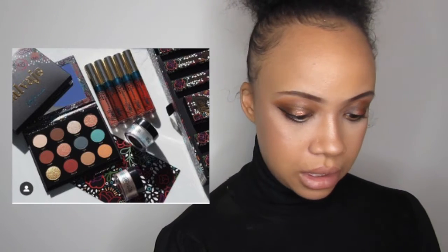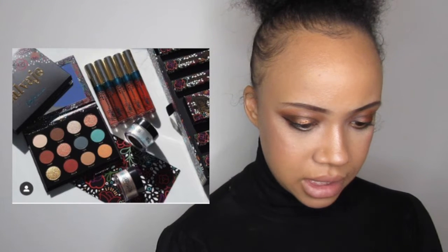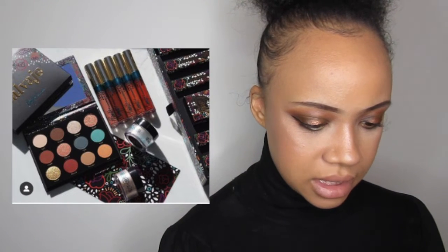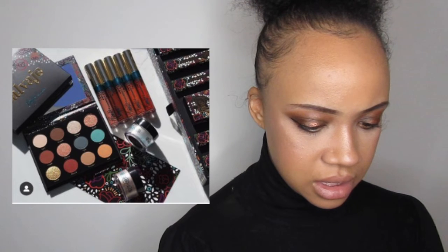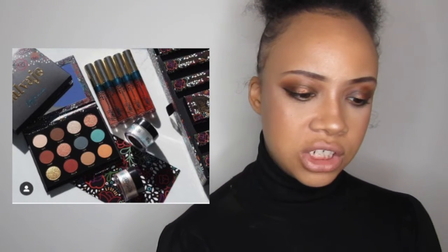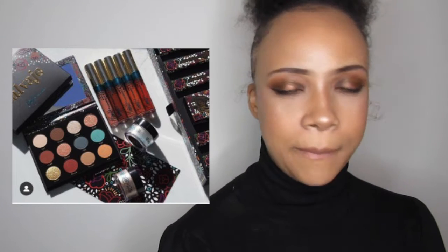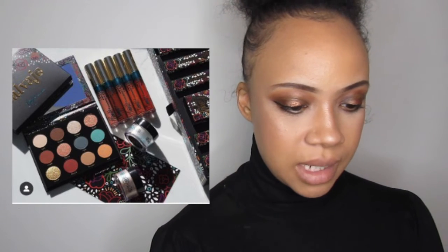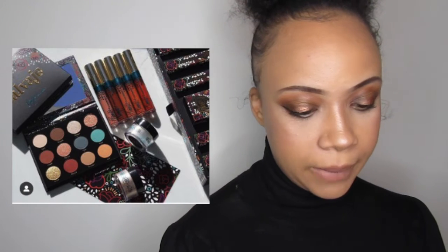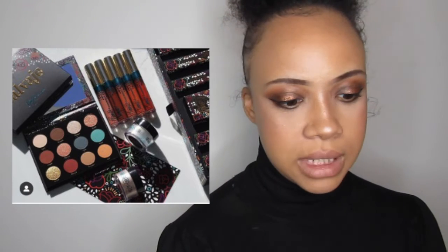I don't know who that is, but they are creating Luster Dust highlighters, an eyeshadow palette, and some liquid lipsticks. I like the palette, but I don't like it enough to buy it. I don't feel like these shades are my kind of color story, but at the same time I can look at it and still appreciate it. So congratulations to I Am Becky G. I'm sure this is gonna go amazingly for you.